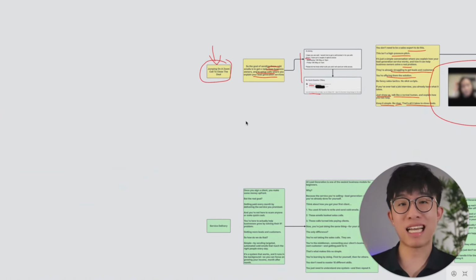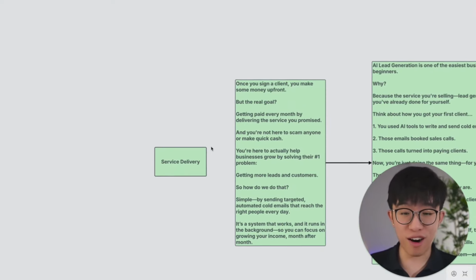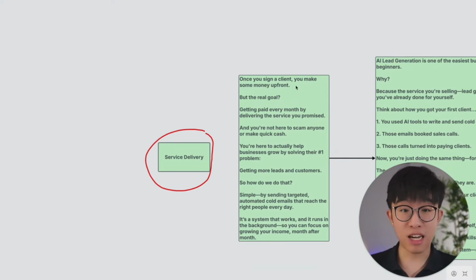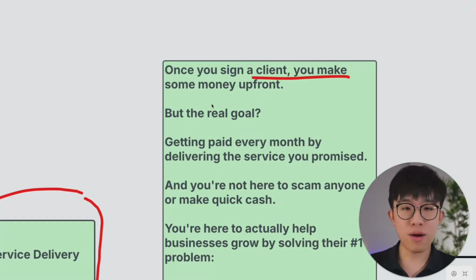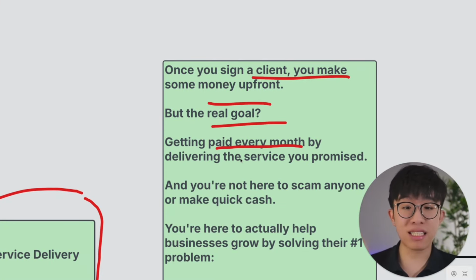Now, once we sign a client, we then move on to a fun part, right? The funnest part of the business, and that is service delivery. Because once you sign a client, sure, you're making some money up front, but the real goal is just getting paid every single month by actually delivering the service that you just sold, the service that you promised.